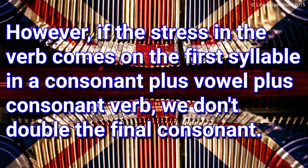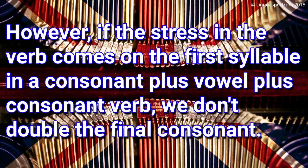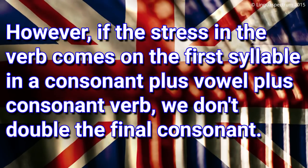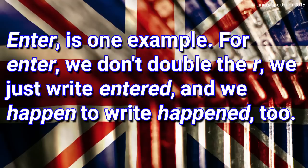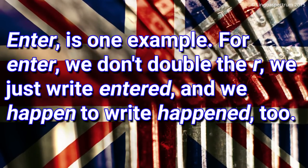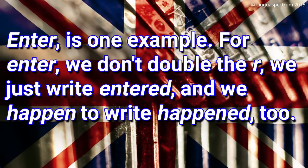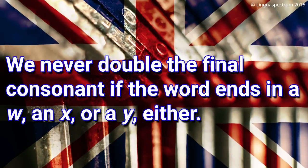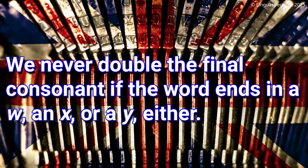However, if the stress in the verb comes on the first syllable in a consonant plus vowel plus consonant verb, we don't double the final consonant. Enter is one example. For enter, we don't double the r, we just write entered, and we happen to write happened too. We never double the final consonant if the word ends in a w, an x or a y either.